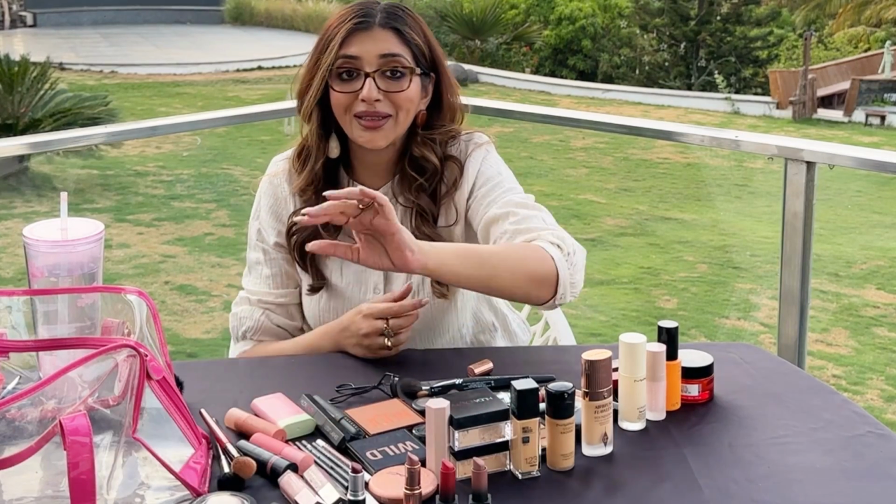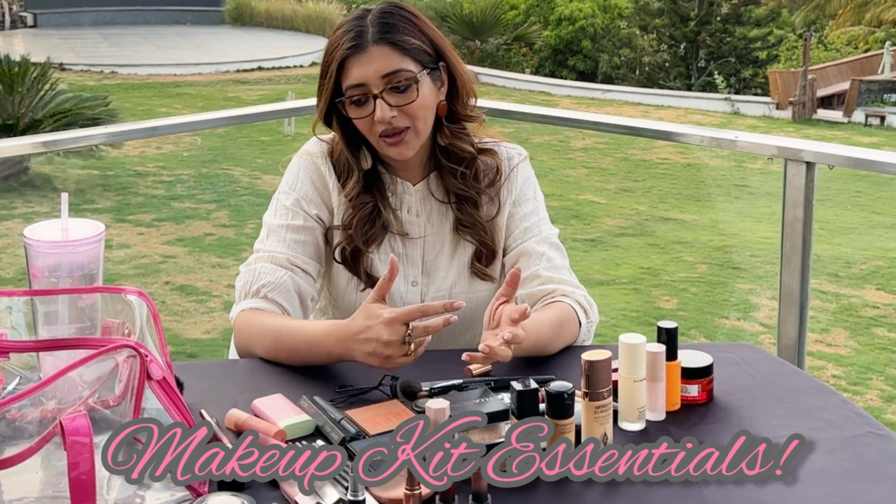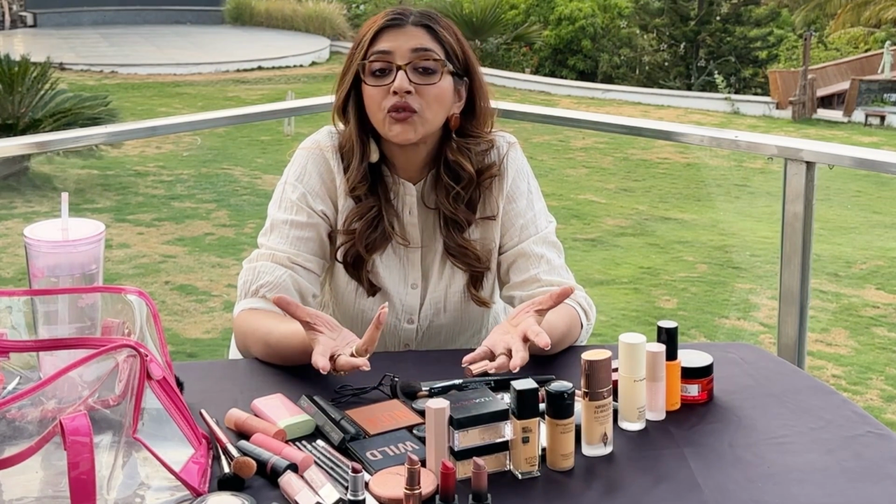Now this to me is a basic kit list. From here you can keep everything if you want to. You cannot keep everything if you want to. Just take the ones that will be useful to you. But this pretty much covers a basic kit list.